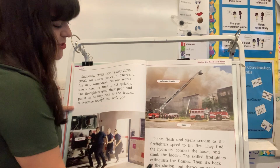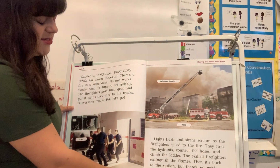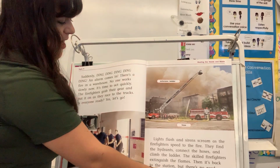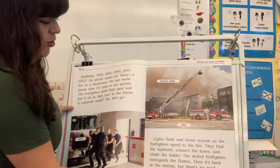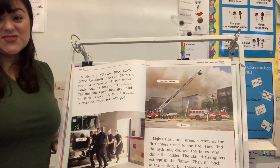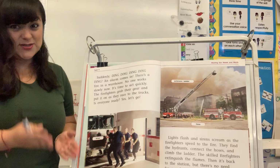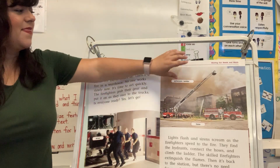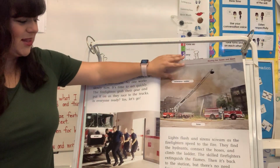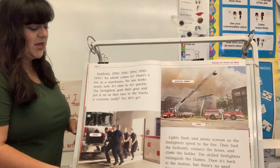Then it's back to the station, but there's no need for speed this time. There's time to eat and do chores until the next alarm. So now they can go back and they don't have to speed because there's no emergency, and they have time to eat and relax. And that was the end of this informational text.